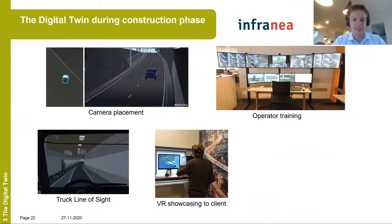And last but not least, we ran several scenarios in the digital twin, such as crashes or ghost riders. And this allowed us to extensively test our command and control software. And it helped us determine if the command and control software would react correctly to these different scenarios.